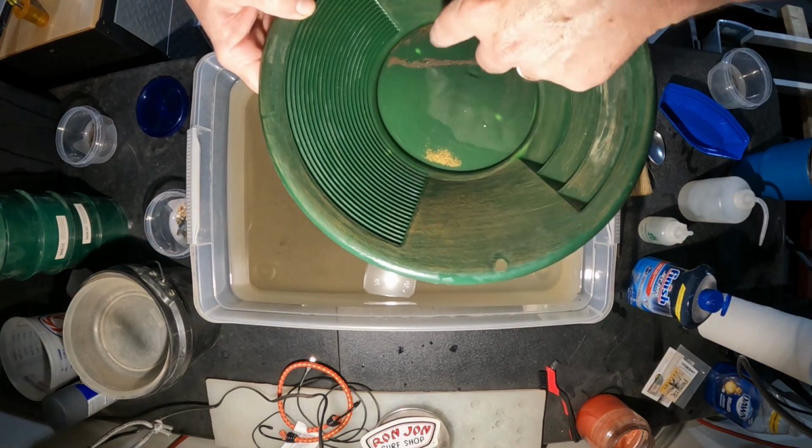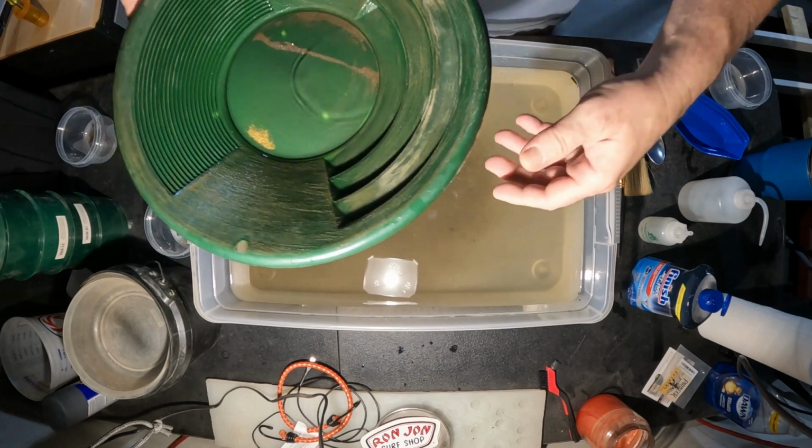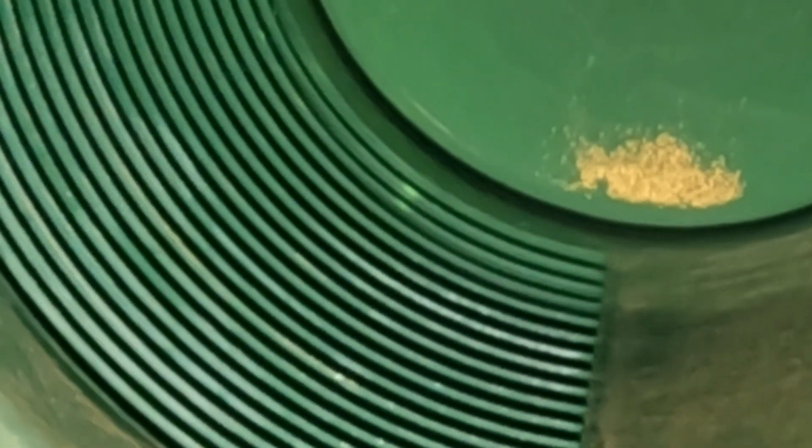I'll pan this right here one more time, and then obviously I will pan all of my tailings again. So there's one more shot of my minus 110. I'll suck it up and I'll be right back. All right guys, we are back in my room, and it is now time to weigh the gold, but first we're going to take a look at it. So let's go take a look.